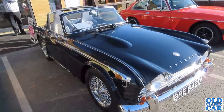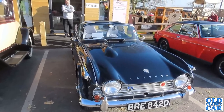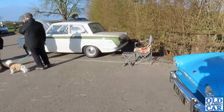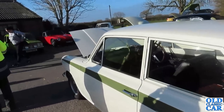So this means it's a TR4A, has got independent rear suspension as opposed to the solid rear axle. I can hear something coming in, and it looks like another Mark 1 Cortina. So we've got this wonderful Lotus Cortina here. This is quite an early car, and this is a later one.